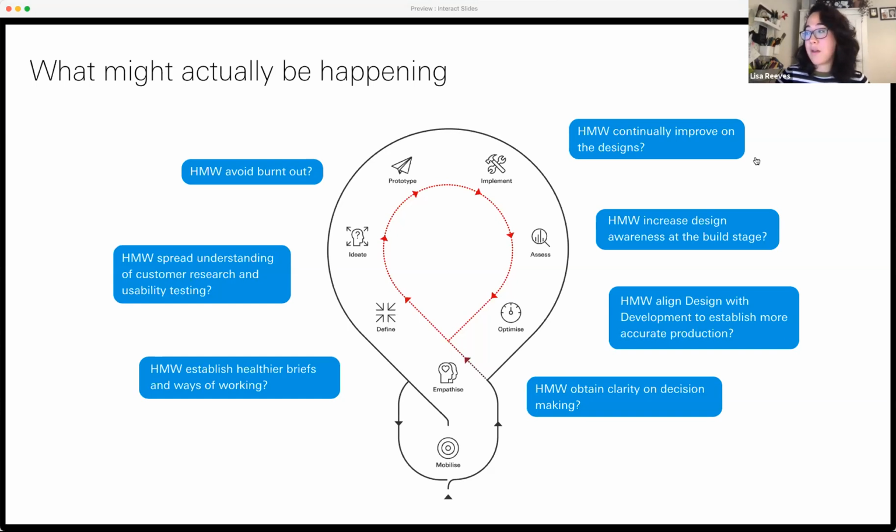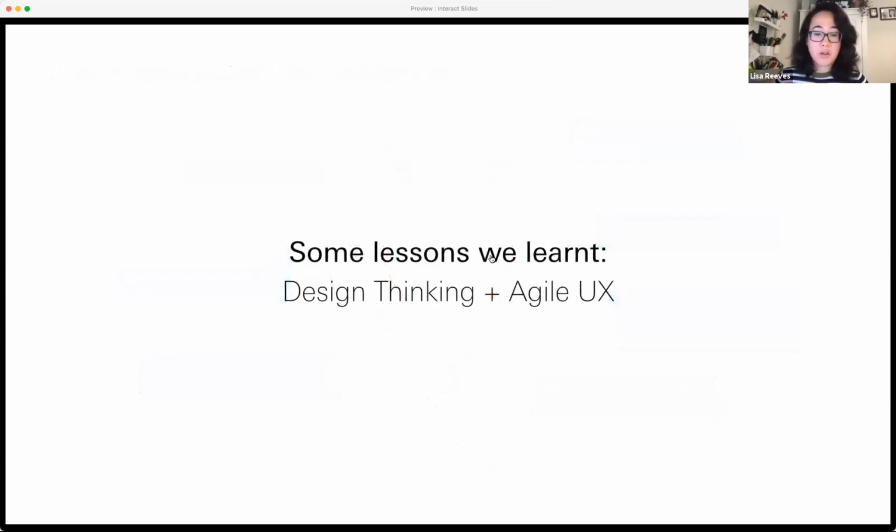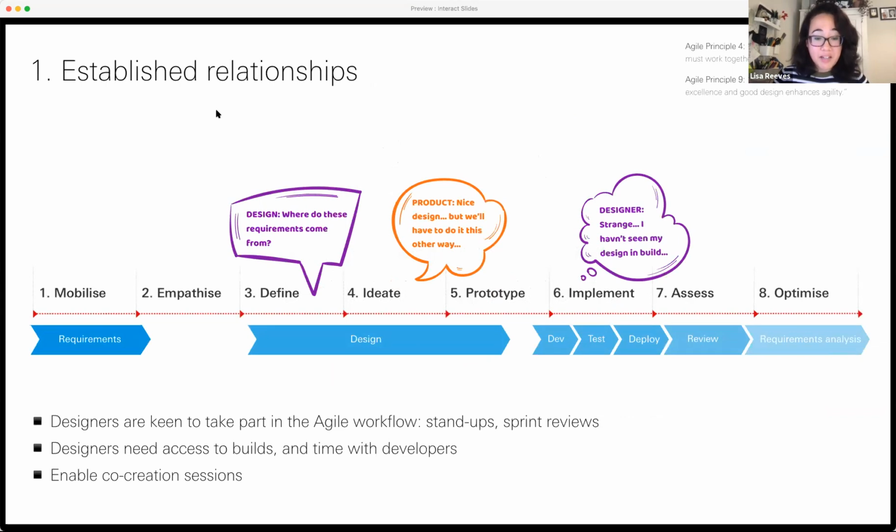So with that in mind, I wanted to share a few lessons about what we learned to keep, or we're trying to keep, the DT model and Agile working in sync together. So firstly, maintaining your relationships. I am coming to this from a designer's perspective, but every designer should feel enabled and confident to build and maintain balanced relationships with their stakeholders, their product teams, their developers.